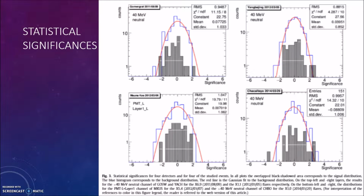So the background distribution is the blue outline, the signal distribution is the shaded in bars, and the red line is a Gaussian fit to the background distribution. The significance was calculated using the deviation of each 2-minute count from the data on the previous slide and normalizing that by the Poisson standard deviation for 2-minute counts. Then, the data distribution was fit to a Gaussian function.